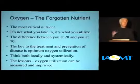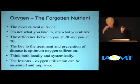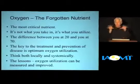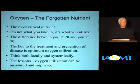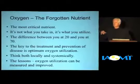Because starting somewhere around the age of 40, and it can vary from 35 to 45, but right around in there, I usually like to pick on the age of 40, starting right around in there, your ability to utilize oxygen to produce energy starts to decrease. We'll see a graph of this in a second, but it's going to start to decrease. And that decrease is going to be steady.